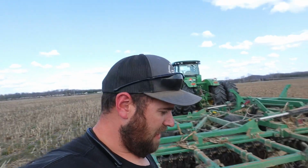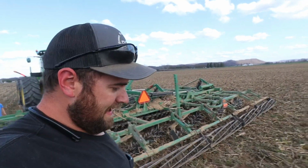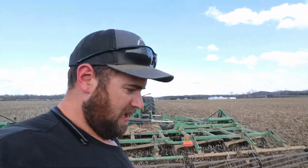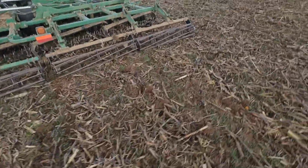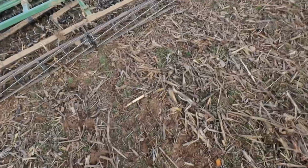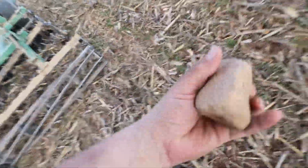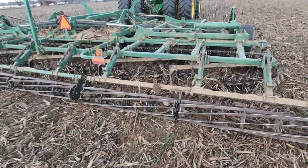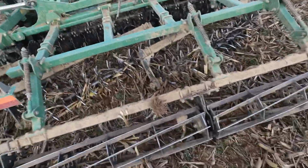I'm going to take a minute, hop out, kind of walk back here and see what we're doing. I'm not going very deep with this. There's a lot of gravel in this field. I don't want to kick up all the rocks. Just cutting up corn stalks. That's our goal here. Got a lot of these little rocks, and the deeper you go, the more you pull up. You get stuck in there.